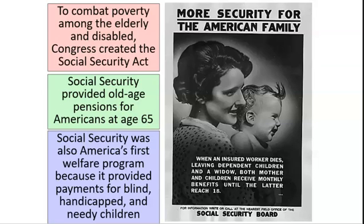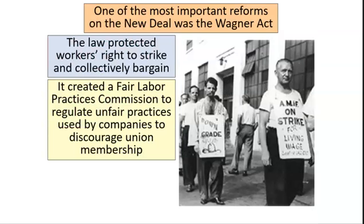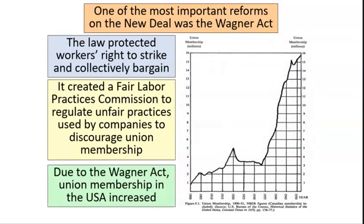Now, another group of people that needed help at this time were industrial workers. And one of the most important reforms at this time was the passage and creation of the Wagner Act. Now, this law protected a worker's right to strike and to collectively bargain. And it also created the Fair Labor Practices Commission to regulate unfair practices used by companies to discourage union memberships. Now, as a result of the Wagner Act, union membership in the United States increased dramatically, as we can see from that particular graph.